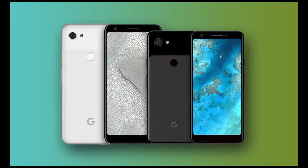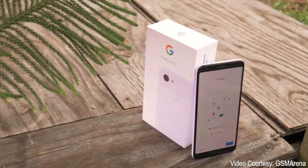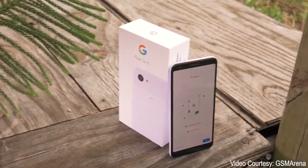The phone comes in two models, Pixel 3a and Pixel 3a XL, but we're only talking about the 3a. Talking about the build quality, it's not that attractive for most people who look for premium glass backs.